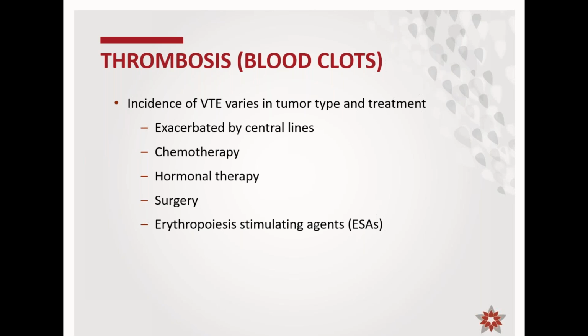The other things that we know can increase the risk of blood clots are chemotherapy, so high-dose chemotherapy, and hormonal therapy, so if you're taking any kind of birth control pill or even Premarin, things like that. Surgery, if you've had surgery, we know this can increase the chance of blood clots. And then erythropoiesis stimulating agents, so things like Darbepoetin or Eprex.